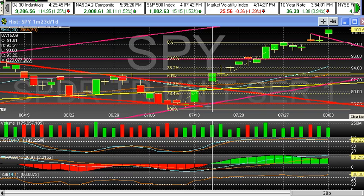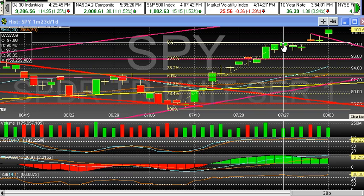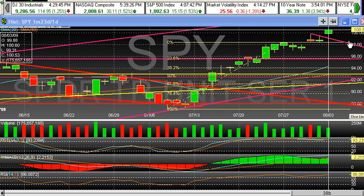If we do see any type of pullback in this market, first I'll be looking for a test of this trend line, and I'll also be looking for a test of these highs over here. These highs are at 98.40. So if we test this trend line or we test 98.40, that might be a good area to buy here on the daily chart. And if we do break through that, then we're going to look for somewhere around 95.55 on the SPY as another buy area.